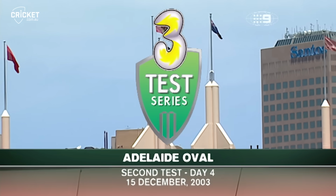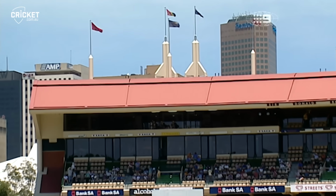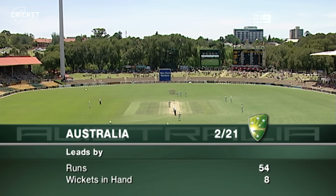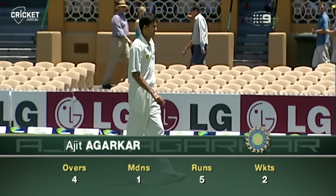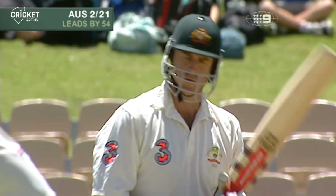Second session, day 4. It's a hot one at the Adelaide Oval. But we've got a very interesting situation in the game. Quite a remarkable turnaround for India. Australia 2 for 21, 54 ahead with 8 in hand. Mainly in favour of the batsman. 2 big scores in the first innings. And now Gurkha has 2 for 5.